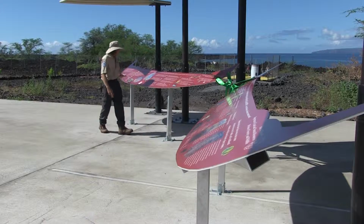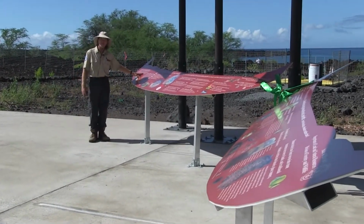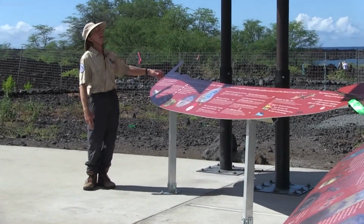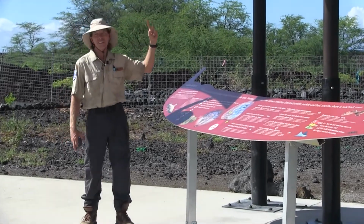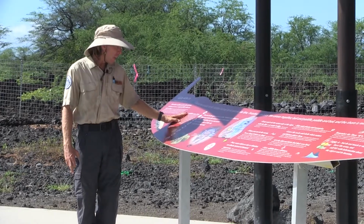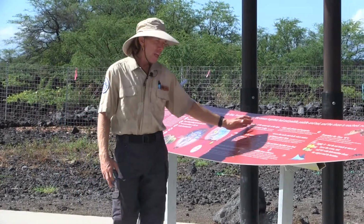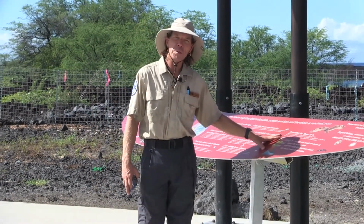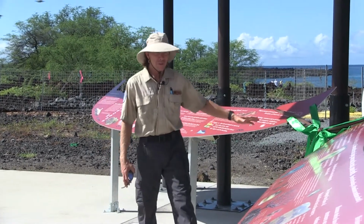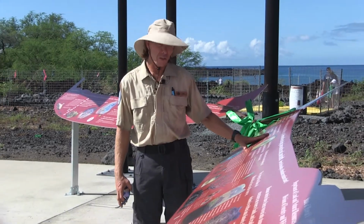So the panels are in the shape of va'a, canoe, because we wanted to impart that message that we're all in the boat together. And the shade overhead is in the shape of canoe sails, traditional sails, for the same reason. On this panel, we explain all the rules of the reserve and why it helps and how people can protect it when they visit and what they can do. And then we try to share with everyone all the special resources that are in the reserve.